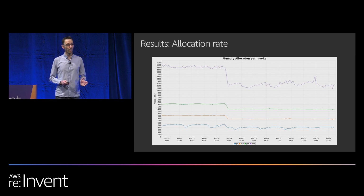So looking at our allocation per request rate, on the left here is Corretto 8, and on the right is us running under Corretto 11. And we're seeing a really nice improvement here, around 15 to 25% across the percentile range. And this is mostly compact strings at work here. It's really exciting for us. We'd love to see a big improvement at P99, but it's really exciting to see improvements at P1 as well, because that's where we know we're affecting every single invoke running through the service.